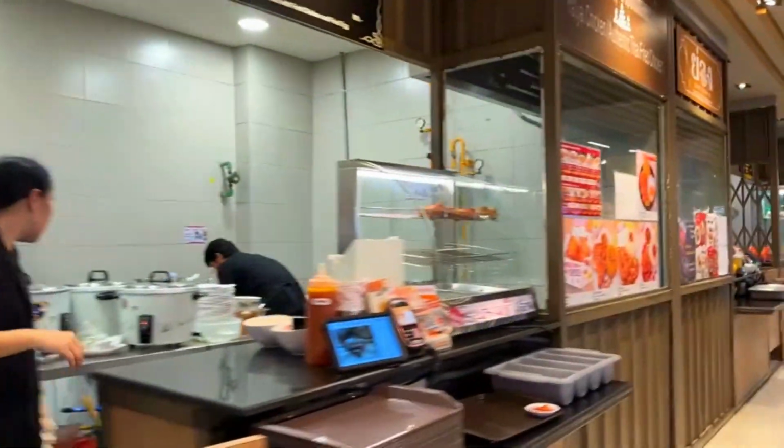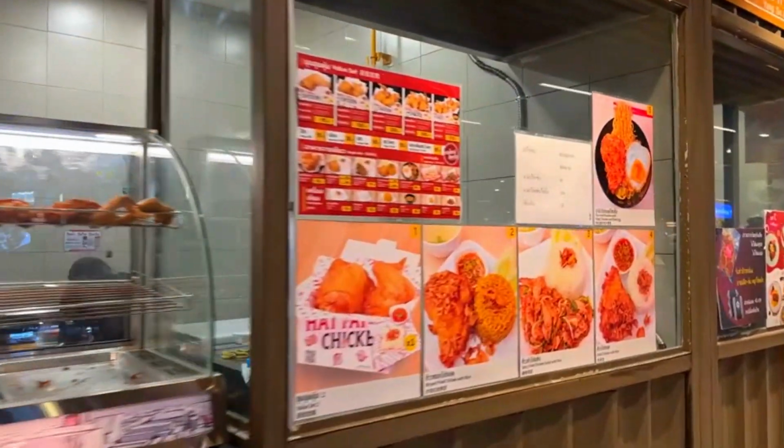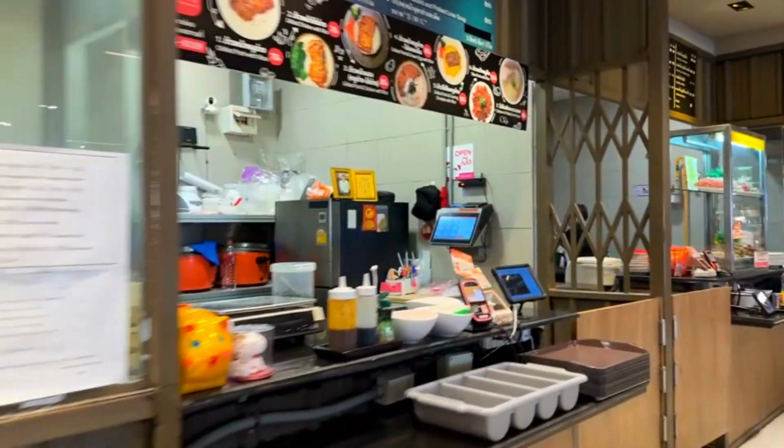Inside you'll find plenty of Thai food options and some Chinese food options as well. It's all so good really and seems authentic. You just need to try something and then you'll be hooked.